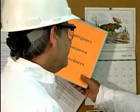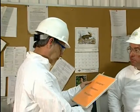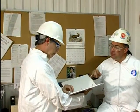One more thing. This is the emergency shutdown manual for the equipment here in the refinery. When you have the opportunity, you need to study that so you'll know what to do in the event of an emergency.